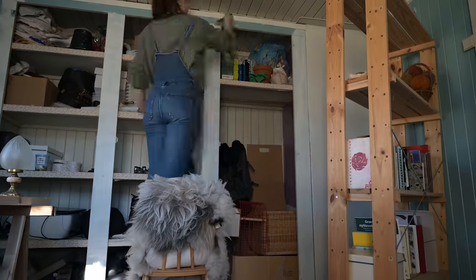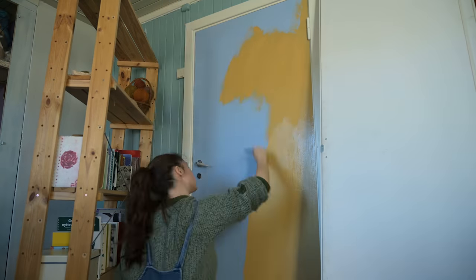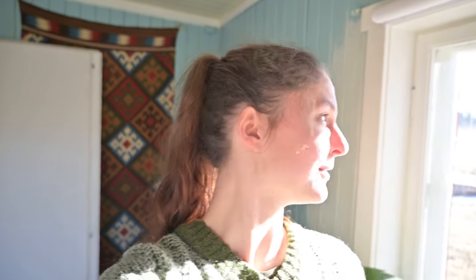Alright, but now it's time to get to work. So nice that we can have the window open now and it's still warm inside. That's a spring feeling.